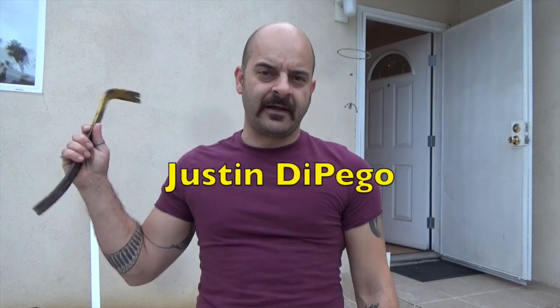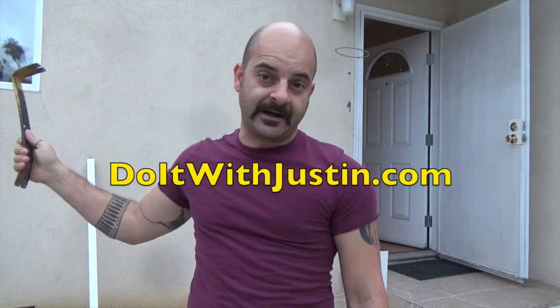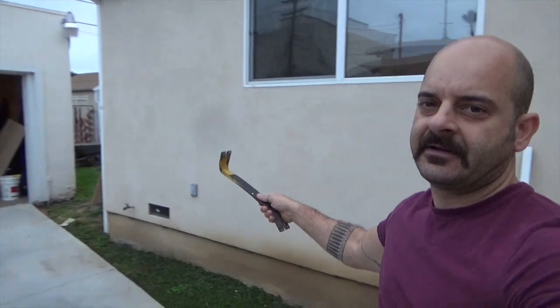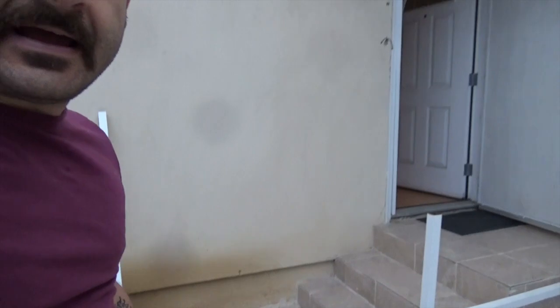I'm Justin DePago in the side yard of my 1915 house. This is the portion of the house that was added onto about a decade ago. Not the garage, but that window and this little side door and entry porch. It's a concrete porch, but they covered it with tile. You see that? Now, that tile is the same as is in the bathroom upstairs and the guest bath downstairs.